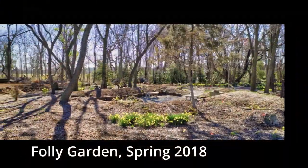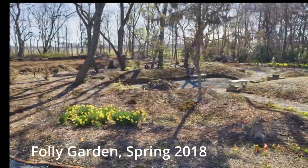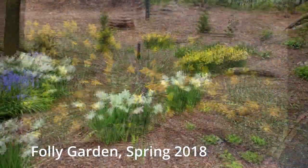The Foley Garden features 35,500 spring bulbs and plants. It was built within the brick foundation of the original 20th century farmhouse, creating an immersive garden experience.